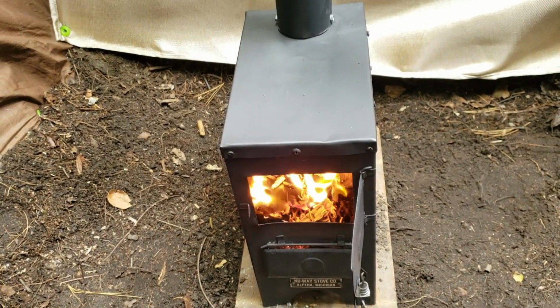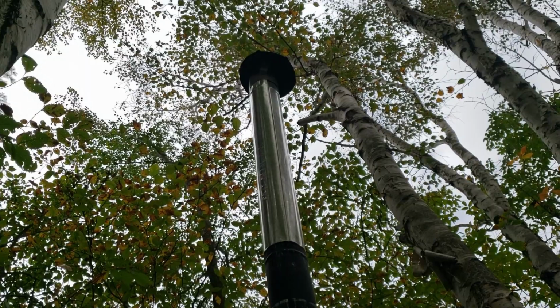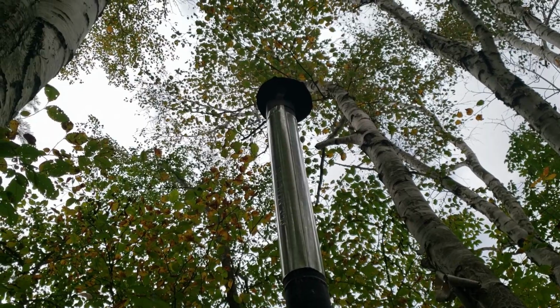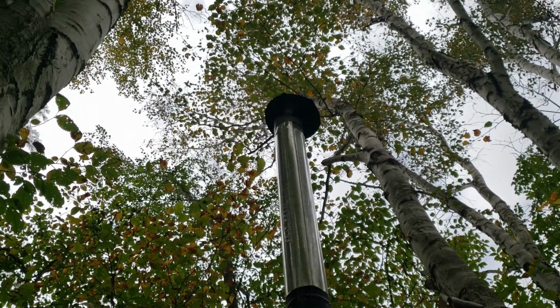Nothing going on here, and then I'll go ahead and show the draft from the chimney. So I'm not sure if you can see it, but got good smoke coming out of the chimney. Mostly heat. It's got a clean fire going. But I think this is going to work for our setup.